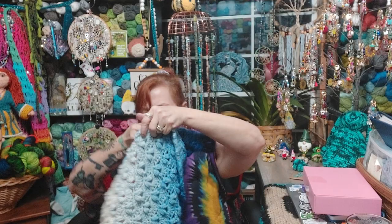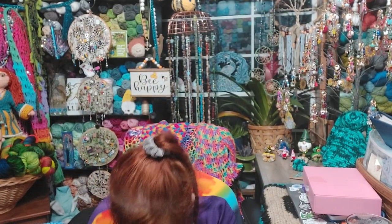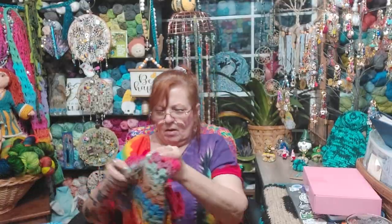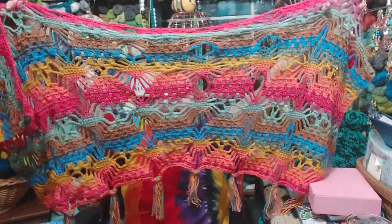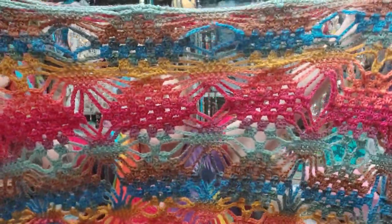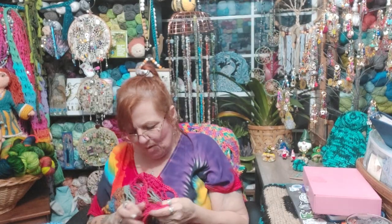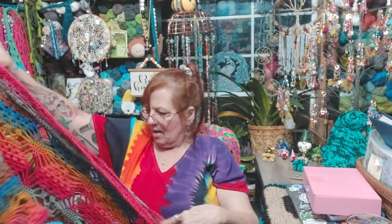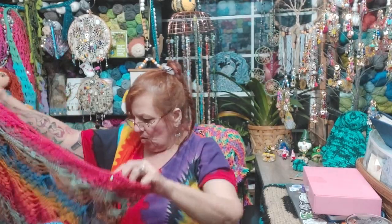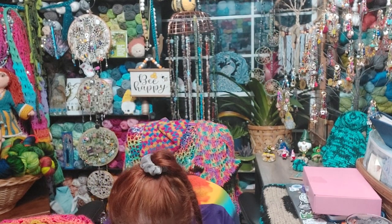That's really pretty. Such a great job. What is this one? Oh, the rectangle one from Bago Day. Can you see the stitch? And it's rainbow. How cool is that? Aw, this is so nice. These people deserve it so much.